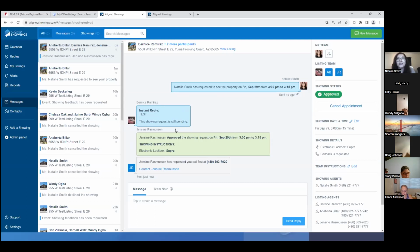However, I do see that just a couple of minutes later, they approved the showing request and they left some instructions to say, hey, there's a super lockbox on the property, but they request me to call them first. I don't know. Maybe there's something weird with where the lockbox is. Maybe the back door has a weird, janky door handle where you've got to jiggle it.